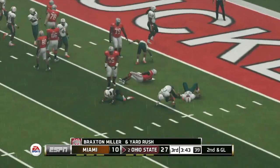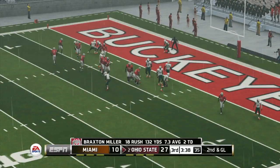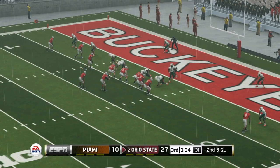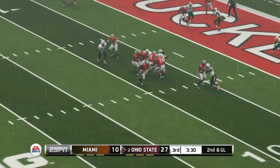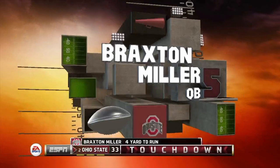The middle for a nice gain. Good for a gain of 6 yards. That brings up second and goal. Check 59. Mike is 59. Now he tries to buy some time. And he's going to run this one in. Touchdown.